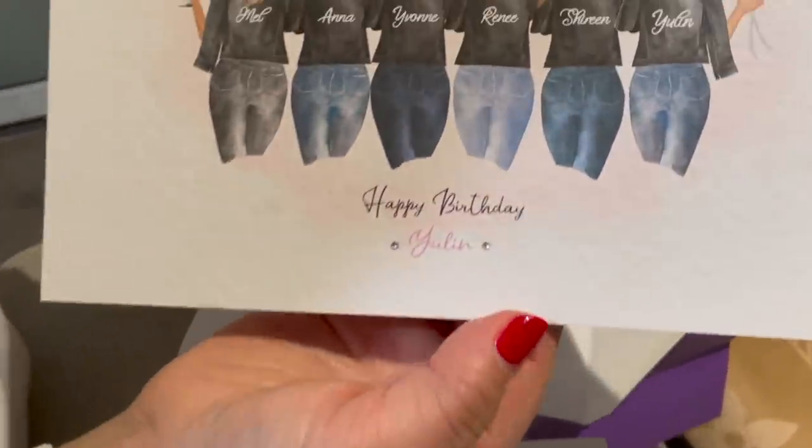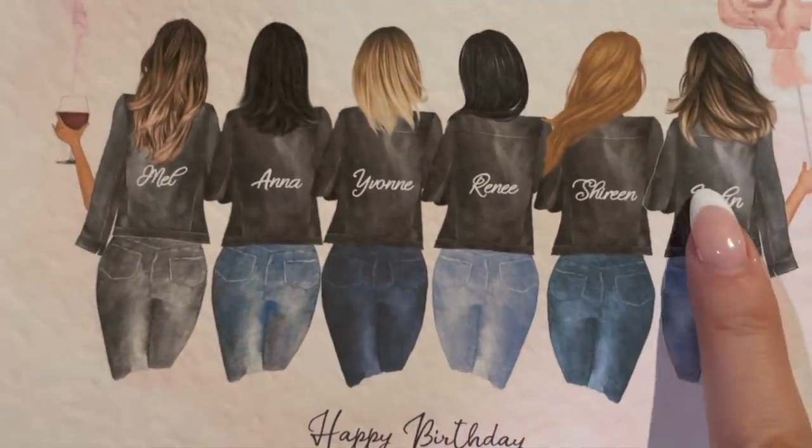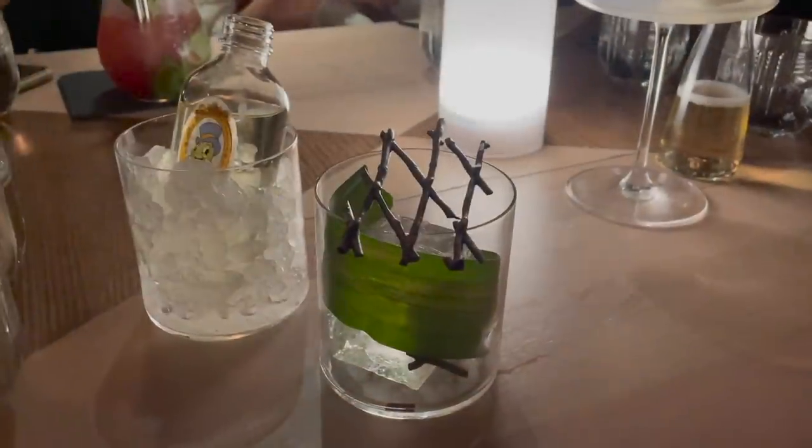Okay, so I want to show you the card that we arranged for Yulin. So she's turning 40 and she's the baby of our group, but how awesome is this card? It really reflects all our hairstyles.